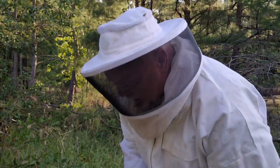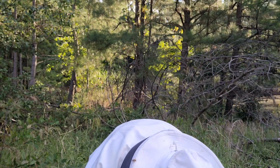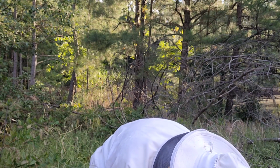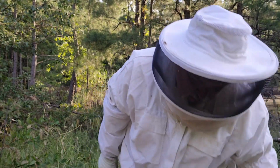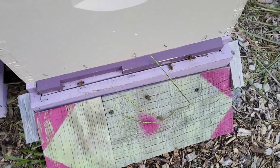All right, so we took the stick out. I've got to get this bottom box off, and it's glued on there. So what we're gonna do, in fact, I think what I'm going to do is just drop this on here for the moment. Okay, now this isn't exactly how we normally do this. I've put it right up against the front, but you can see the little entrance there they're already going in and out of.